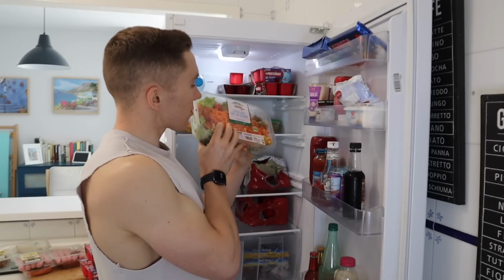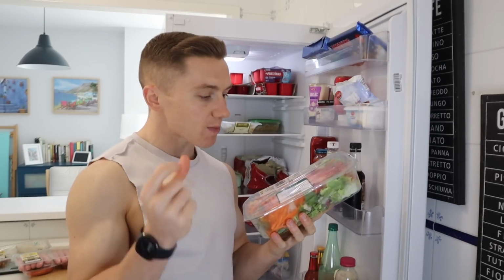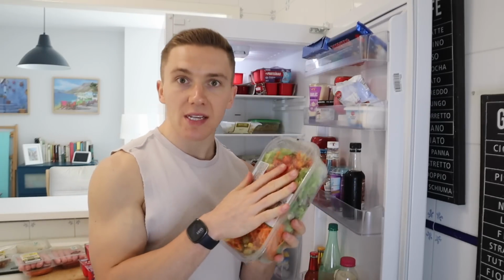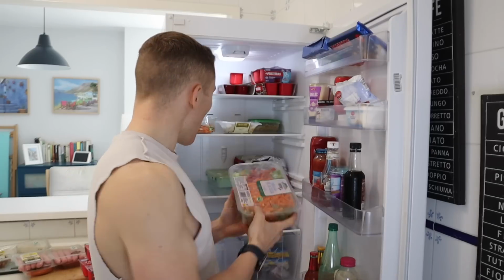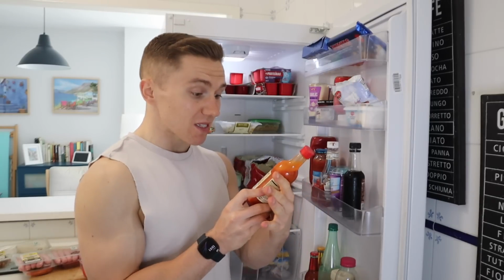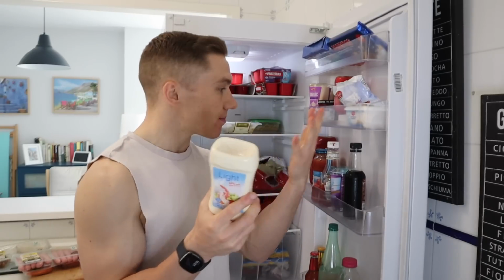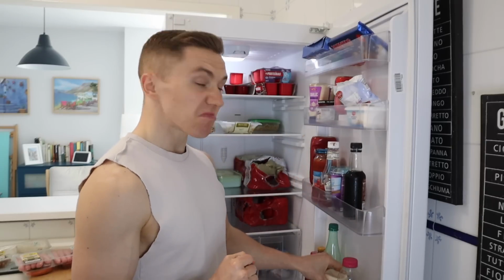I've got some pre-made salad bowls, which I find super handy for lunch, especially if I need something on the go. So I might have half of this. I'll have some packaged meat, whatever one I'm in the mood for. I will top it with some hot sauce. This one is peri peri. It's pretty much just like Frank's hot sauce in terms of calories. Basically has no calories. I'll add some light mayonnaise to that as well, and we are good to go. Low calorie, high protein, high volume meal in about 60 seconds.